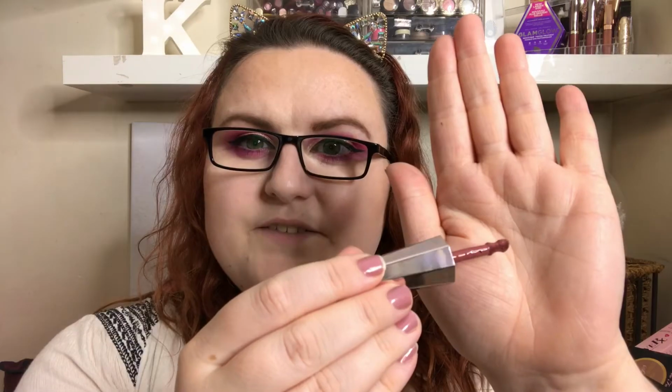For the Stunner Lip Paint, the doe foot applicator is really unique. I don't know if you can see that, but it's definitely unique. I like that actually, it's really cool. So there's the swatch. It definitely looks a lot darker than I thought it would. I thought it was going to be more pinky, where this colour is more of a berry shade. But I do think I'm going to like it anyway.